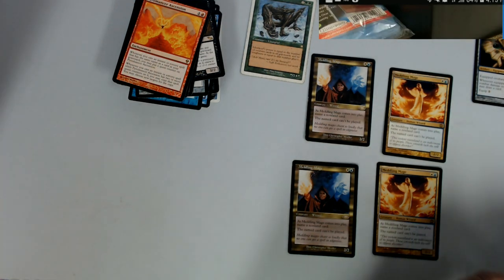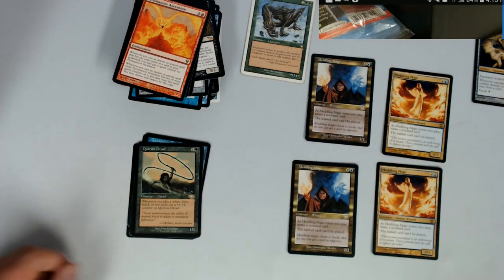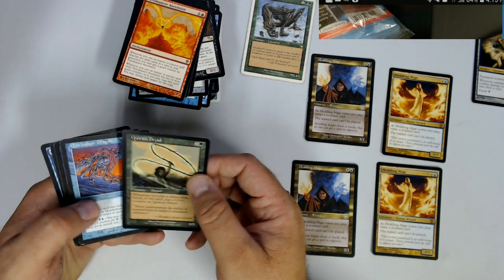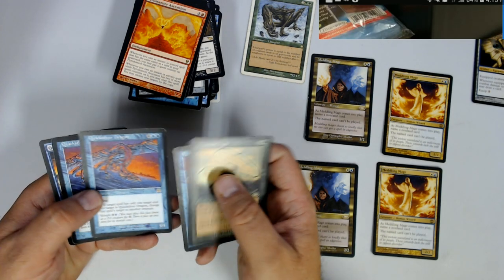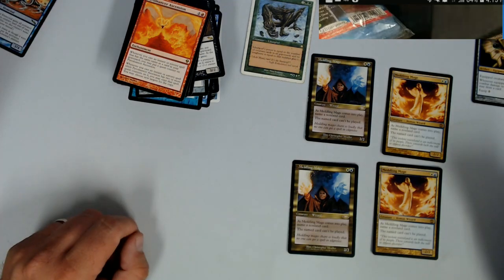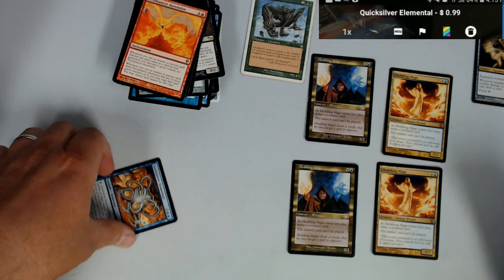So here's Q. Big stack of Q. Quirion Dryads. I like that card, but it's been reprinted. Quicksilver Elemental. Yeah, 99 cents.